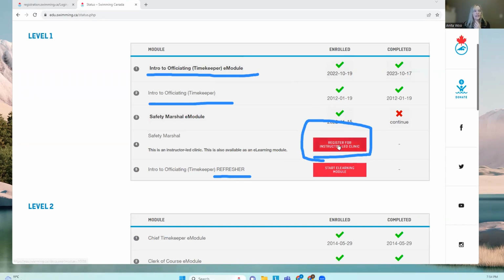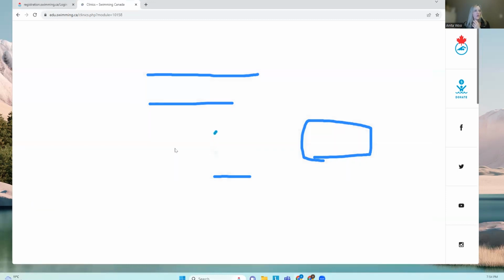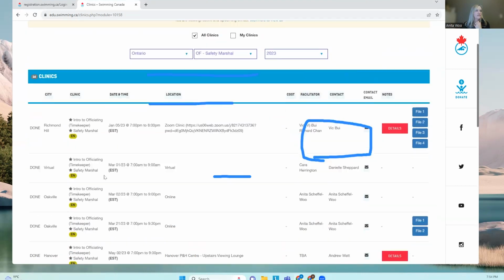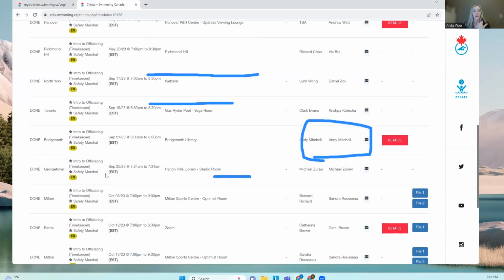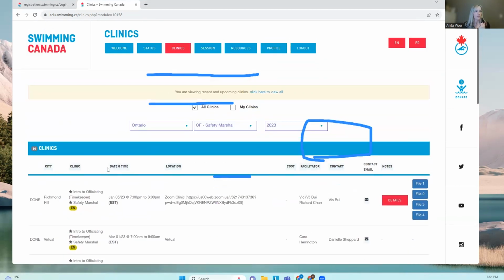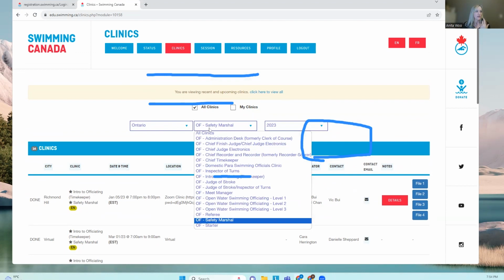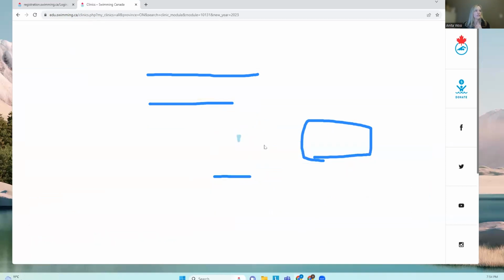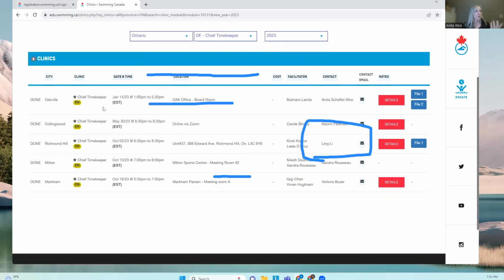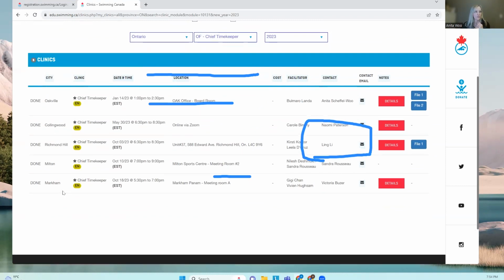If I click on Register for instructor-led clinic, it takes me to another page which has a list of all the instructor-led clinics that I can take. These are all available to you. You can look for which clinic you would like to take. If you want to take the chief timer clinic, you can filter the list and it will tell you what clinics are available within the province, or if they're completed.